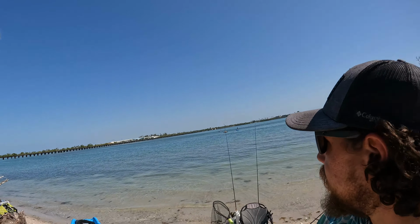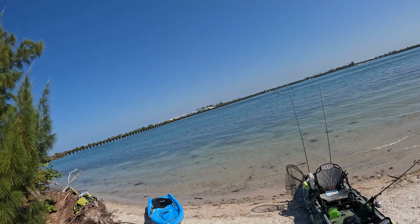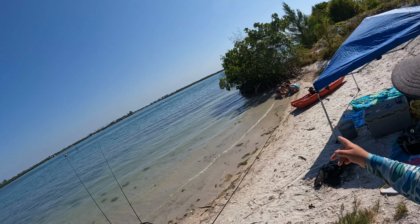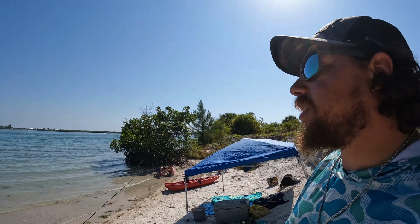All right, guys, so Abigail and the boys are going out in the kayaks for a little bit to go fish those flats over there. So I stay here with the girls. But I actually got a surprise visit from my mom. My brother ended up bringing her out here on his boat and dropping her off to us. She came down from Ocala, so that was awesome. So I've got my nieces with me, and then my mom's here on the island with me.